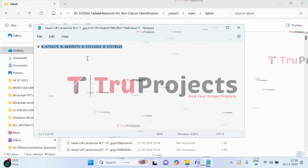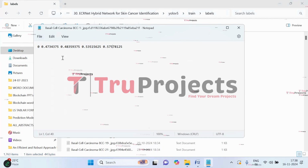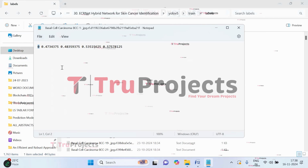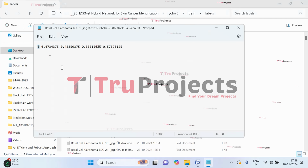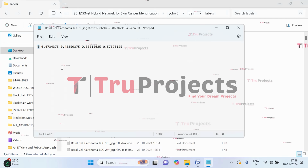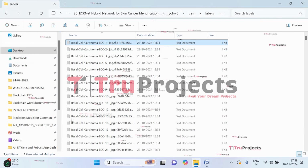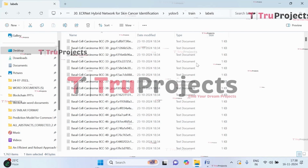So these are the bounding box coordinates. This is the X limit, this is the Y limit, this is the width, and this is the height. Zero is one type of skin cancer, and we will also have other class indexes. Suppose one represents another type of skin cancer. Similarly, we will have classes from 0 to 6, which are seven types of skin cancers. Let's close this. Similarly, we have this in all the 1763 label files.